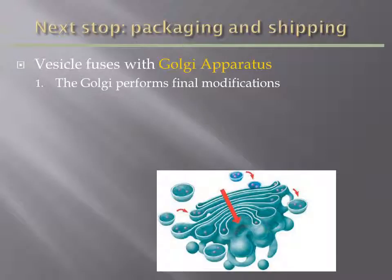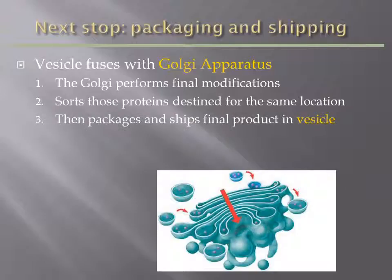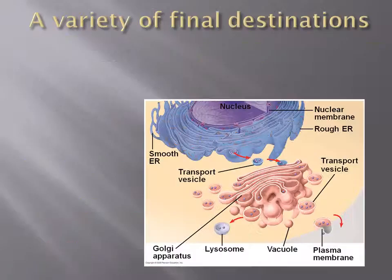The Golgi performs those final modifications, those final touch-ups that we talked about, sorts the proteins into appropriate areas. So a protein destined for one location will get sorted with other proteins destined for that same location. And it sorts them out and combines those that are going to be going to the same place. And finally packages and ships the final product in a new vesicle. So what we can see, vesicles coming in from the rough endoplasmic reticulum. We can see the Golgi apparatus, and then we can see vesicles that are leaving the Golgi apparatus. So it creates a nice flow, a movement of these proteins as they're being packaged and shipped.